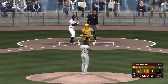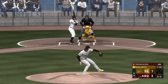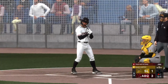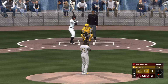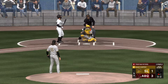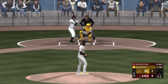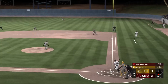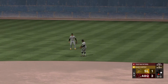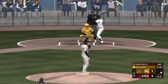Digging in for the Isotopes, Tristan Peters. 1 for 2. Peters. And a strike on the outside corner. And it's 0-1. 1 out and the bases are empty. There's a strike. On the ground to the right side. It's through for a hit. One gone and a runner on at first.